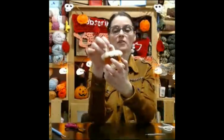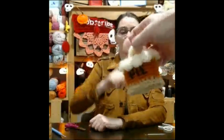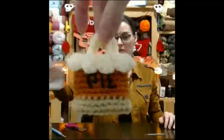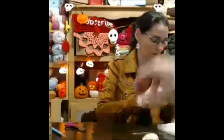Yeah, so there we go. Everyone's liking the cute little bag. Little mini treat bag. I want to hold it. You want to hold it? It's cute. I like it. See if I can get it close to the camera here. It is really cute. I'm just going to make a little note here.